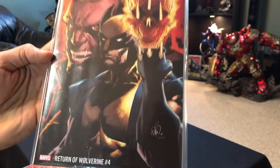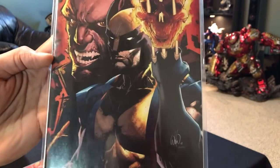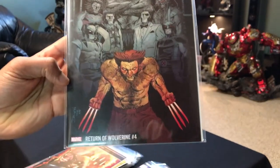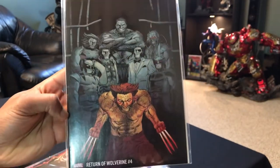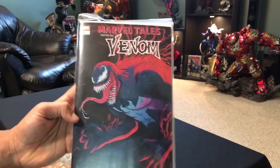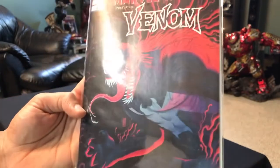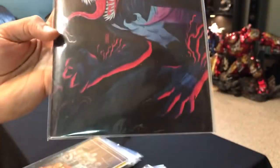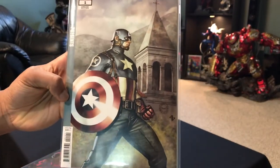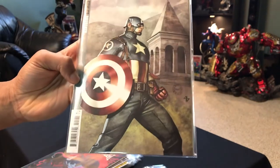Return of Wolverine, number 4. Another Return of Wolverine number 4 variant cover. Very cool. Marvel Tales Venom number 1. It's a very thick book. Marvel Comics Presents number 1. And this is by Andy Granoff. Very cool cover with Cap on the front.